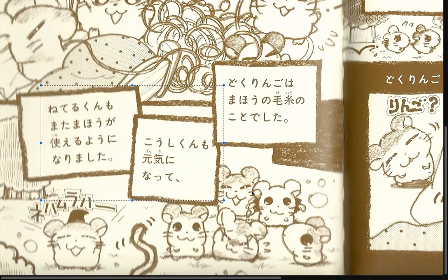So Koshikun got well. So desu ne. Neteru-kun became able to use magic again. So desu ne. Once again, mata. Tempura!